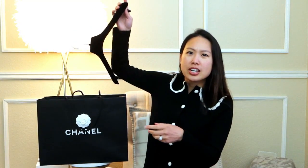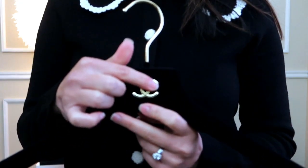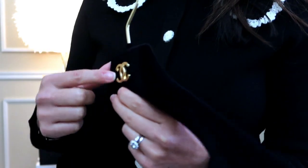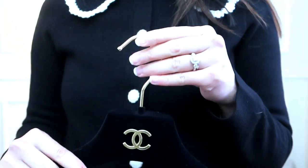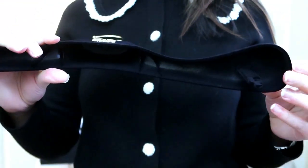Actually, I also wanted to share with you that the ready-to-wear always comes with a hanger, although mine didn't. The person who packed it didn't put it in there, but my SA knew I wanted it, so she included it for me. But look how beautiful. I don't know if this is metal, probably plastic, but it's raised up from this velvet black hanger with a gold, what is this called? The hanging part, it's gold metal. And yeah, it looks like this.